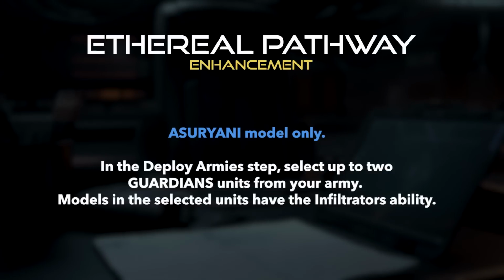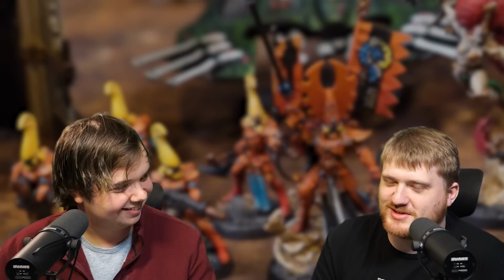Ethereal Pathway, Asuryani model only. In the deploy army step, select up to 2 Guardians units from your army, and they have infiltrators. Up to 3? Up to 2 Guardians units. Okay. Is this going to be like Imperial Agents, where it's a bunch of good rules that apply to Guardians?